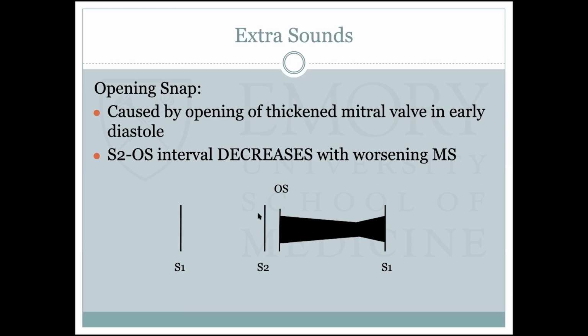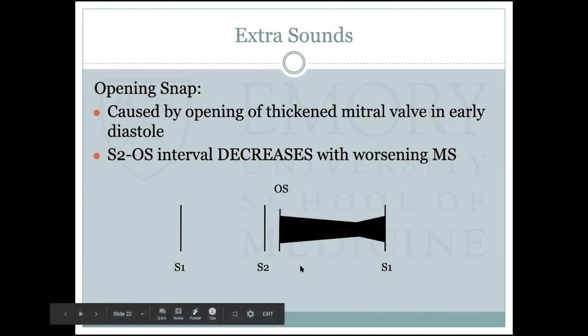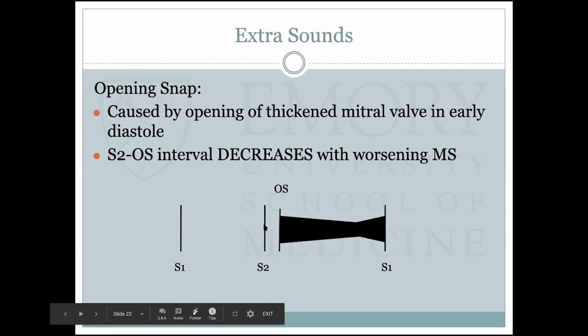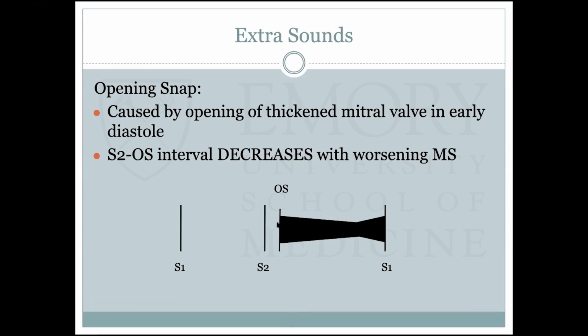One thing that's important, and they'll often ask about in this scenario, is the interval between the second heart sound and the opening snap. In the good old days, before echocardiography was readily available to assess the severity of rheumatic mitral stenosis, and mitral stenosis was a more prevalent disease, the severity of mitral stenosis was often determined by listening to the interval between the second heart sound and the opening snap, okay? And as left atrial pressure increases, mitral stenosis worsens, this interval will decrease.